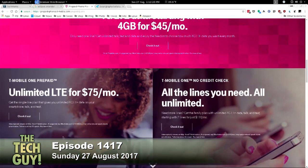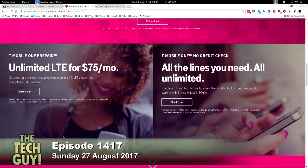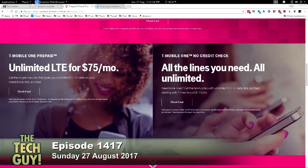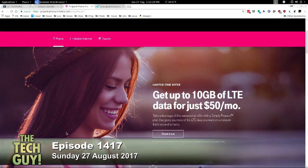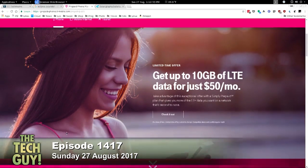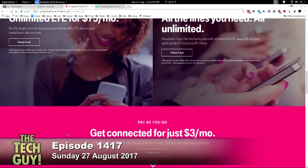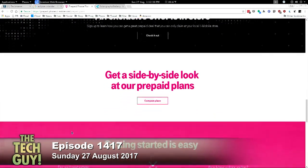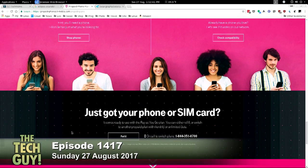And you can use it with any phone that'll work with the T-Mobile network, which is pretty much any phone. The best way to do this is to either Google T-Mobile $30, or go to their T-Mobile page, go to the prepaid plans, and it's at the very bottom. Get connect. It's really buried down deep below there, but it's there.